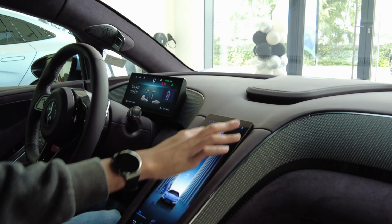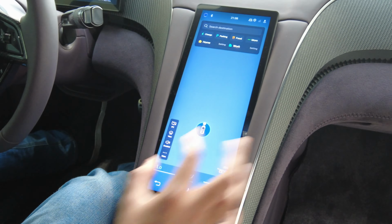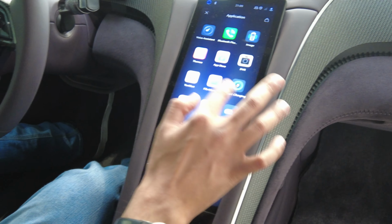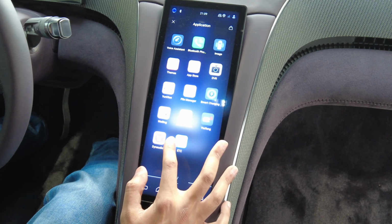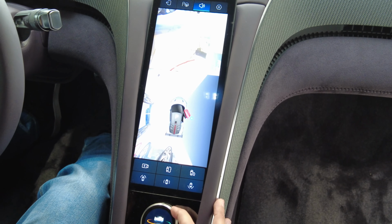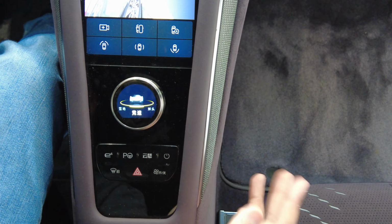You've got this sort of center console screen, which, oh, that's already on home. If I press, for example, that button there, it is pretty responsive. Let's go back. Let's not move the seats. We can go to all your apps, and actually they are displayed in a bit more of an iPhone system, so that's pretty cool. You've got cameras. Yeah, I don't know what these mean. I'm assuming that might mean the sport mode and the driving settings, but I'm just messing around with stuff that I don't know here.